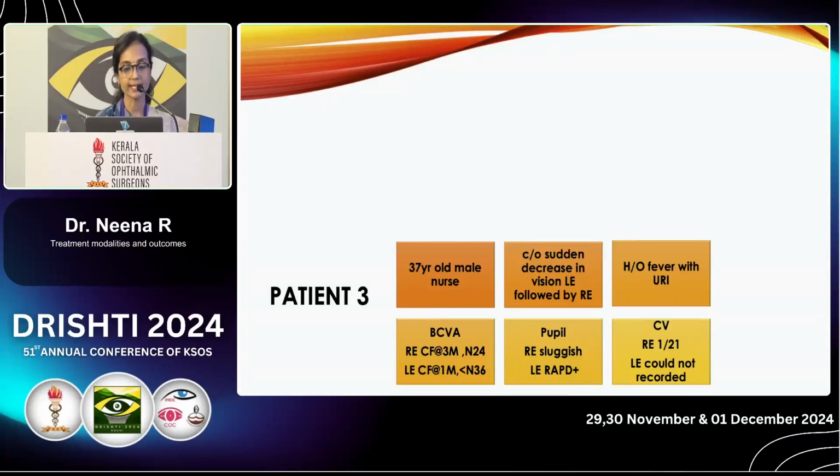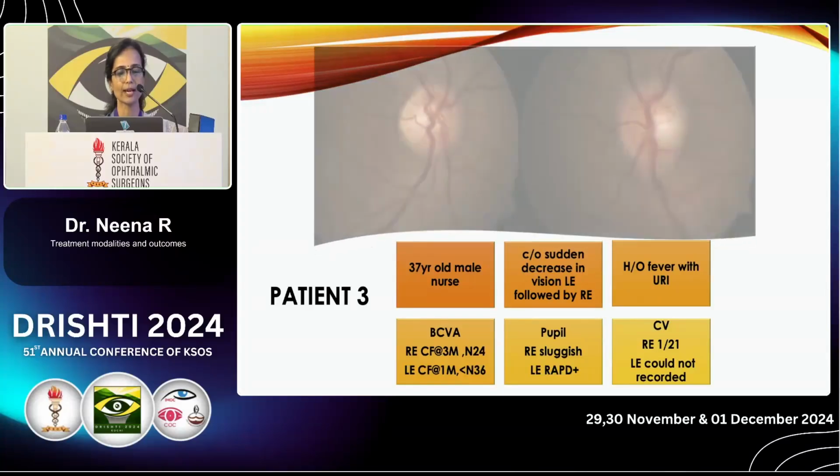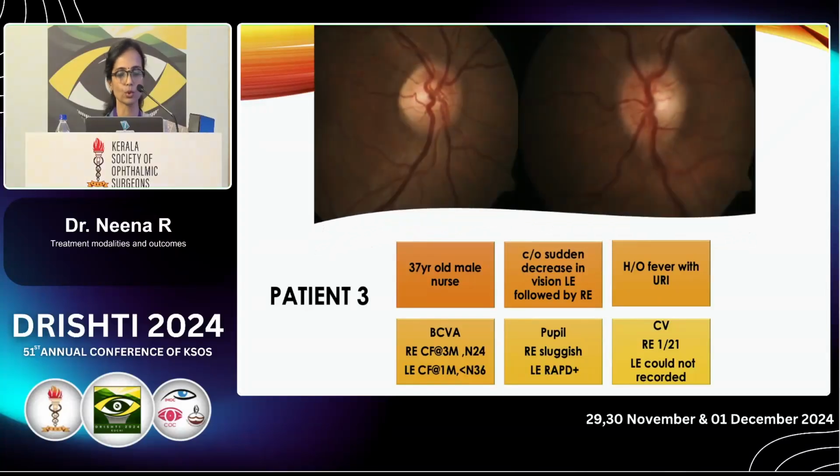Patient 3 is a 37-year-old male nurse who was working in UK. He came with complaints of sudden decrease in vision in the left eye followed by the right eye. He had a history of URI with fever about 2 weeks back. Visual acuity was poor, counting fingers in both eyes. Pupils were sluggish. The left eye had an RAPD. Color vision could not be comprehended because of the poor vision.